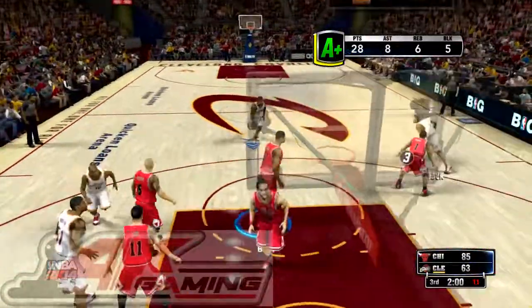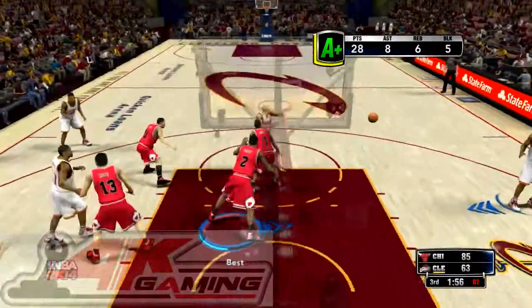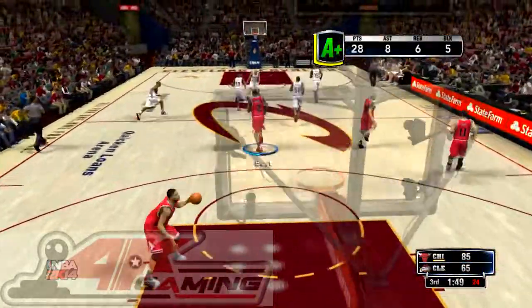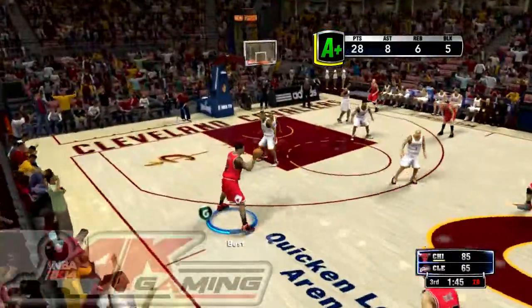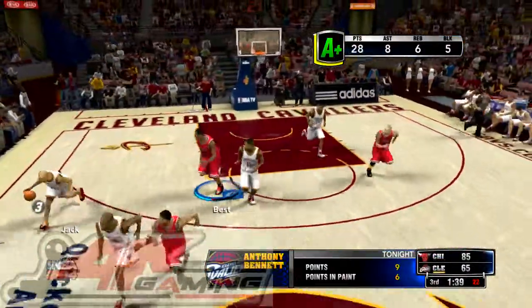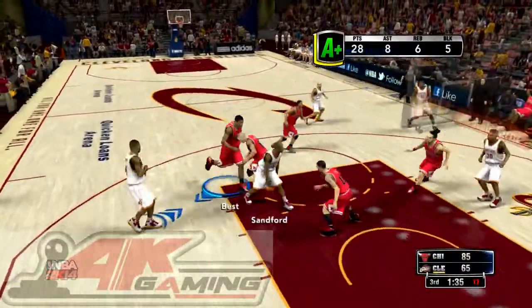Outside Jack. Bennett setting the pick for Jack. He kicks to Bennett. And a great assist by Jack as that one goes in. Jack's got his third assist on the night. Best to Best. Rebound by Metta World Peace. World Peace has got his fourth rebound in this one.